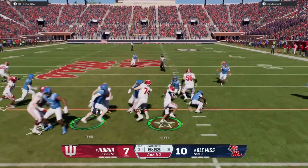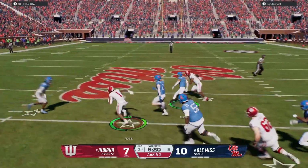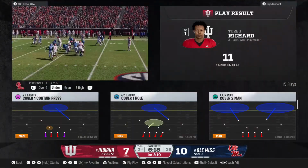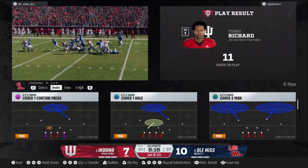Keeping it on the ground inside. It's Richard. And it's a first down. They'll mark it at the 44. And that's a welcome sight for this offense, man.